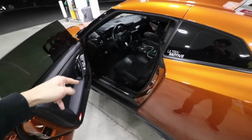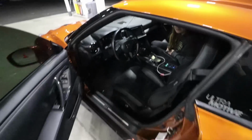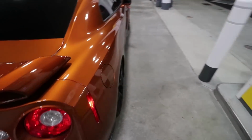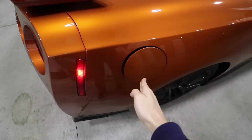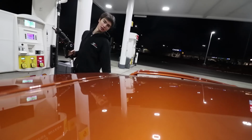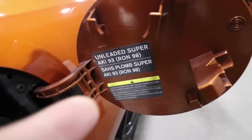Is the gas cap gonna be somewhere, a button in here, or is it gonna be a press-on? Most modern cars, like my Focus RS, are a press-on, so, aha. Now he never specified which grade of fuel it is, but I'm gonna just guess this car is 92. 93, 92 is gonna be good enough.